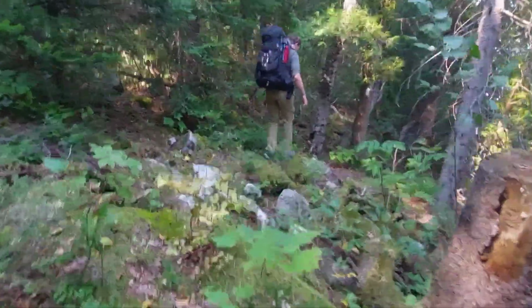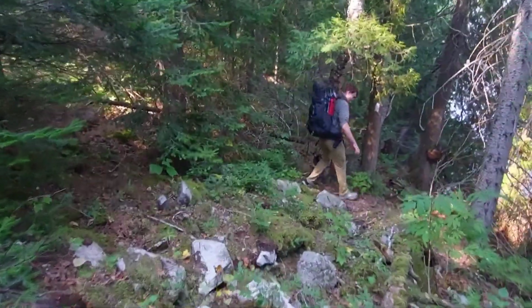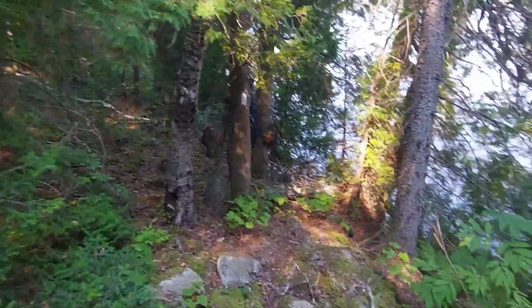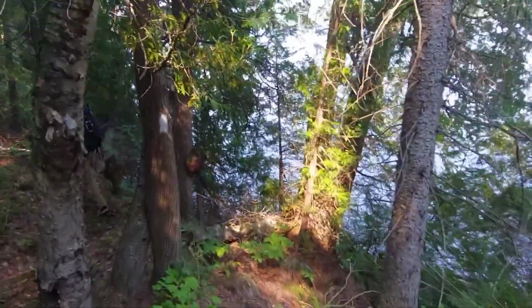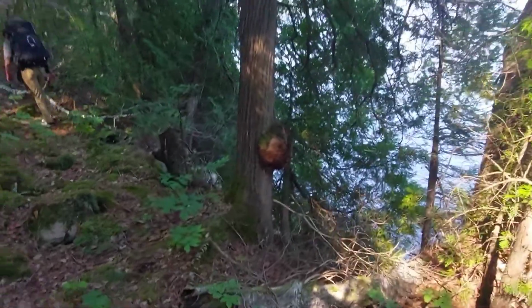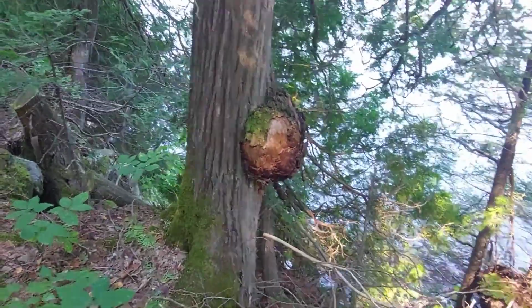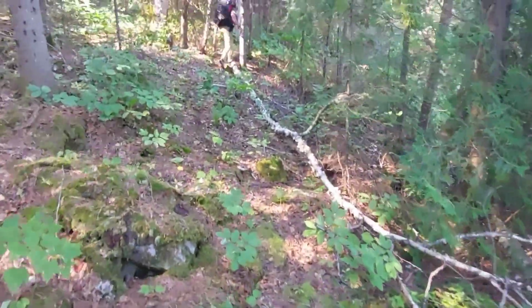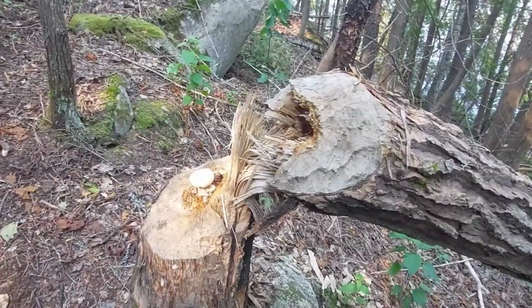So this is now a lot more like sections 8 and 9, closer to the water and very similar type of terrain here. I haven't really had this today up to this point. Look at that big tumor there. Mother Nature at work here.